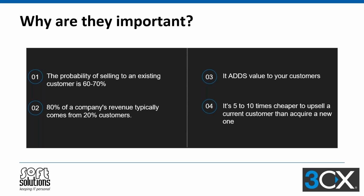So these are just some stats that 3CX publish, and these are pretty standard stats industry-wide actually. The probability of selling to an existing customer is 60 to 70%. 80% of the company's revenue typically comes from 20% of the customers. I might add from my 20-odd years of experience that 80% of the pain comes from the lower end customers as well, which I'm sure you can all relate to.